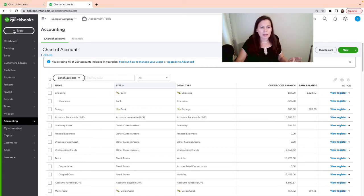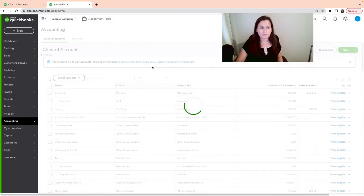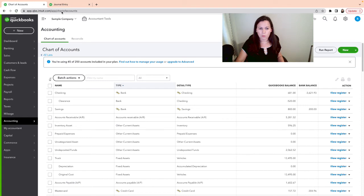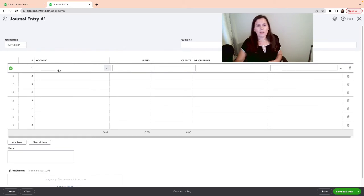Top left hand side menu plus new, and I am going to record a journal entry. There's always two sides of the journal entry. I'm going to record for whatever date that I want to clear the account. Let's suppose that I want to clear this account right today, or I can do it the 31st of October if I know that there are no more transactions coming through.